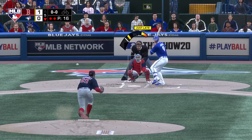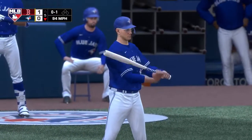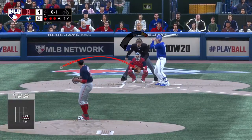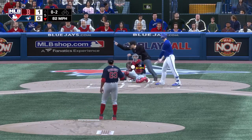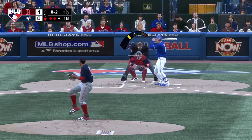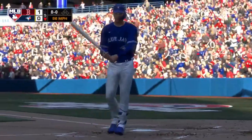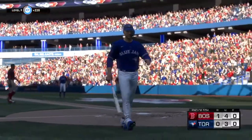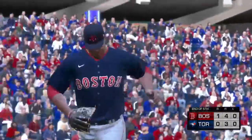Up next is Danny Jansen, as he will take a fastball in there at the knees for strike one. Strike 2 on the curveball. 0-2. Wow, not sure what you're looking for right there, but that one was pretty. And we'll have to leave it there, as this is strike 3, and that will retire the side. Blue Jays go down in order. They still trail 1-0.